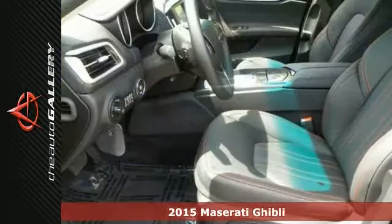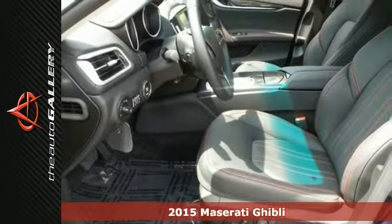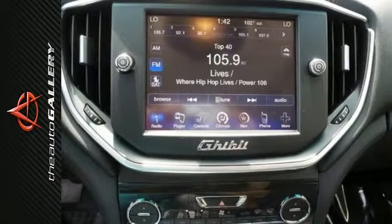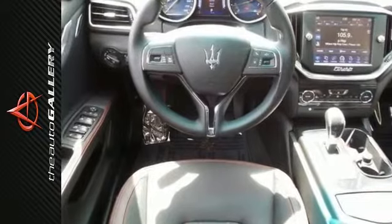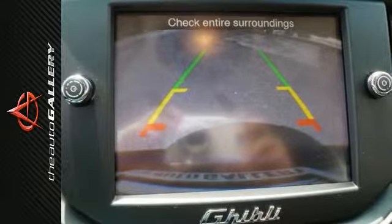This one is a 2015 Maserati Ghibli, and the Ghibli draws on the best in Maserati design, from its distinctive front end to its sleek silhouette. It's timeless, and it has Maserati style with contemporary details. The features include the Poltrona Frau leather seats and DVD entertainment, as well as a backup camera.